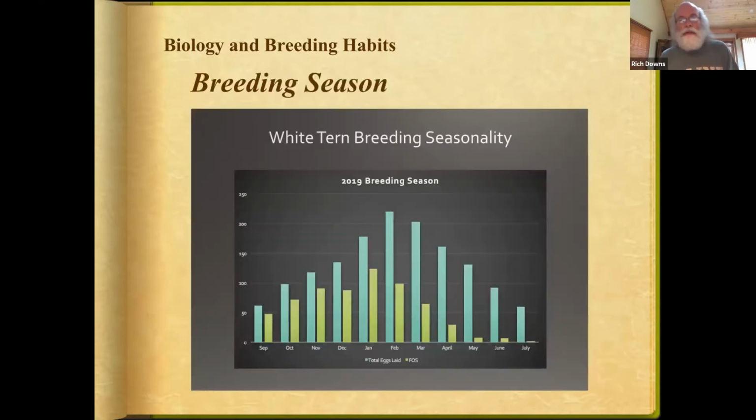What does the breeding season look like? Another really important piece of information for tree care professionals. Earlier we thought that, and again, if you look at a bird book, it'll tell you that white terns are sort of notorious for not being very rigid about their breeding behaviors. However, we believed, based on a lot of anecdotal information, that the breeding season was pretty much concentrated in the winter and early spring, and then in the summer, virtually no breeding activity would be seen.